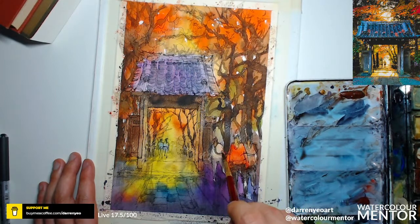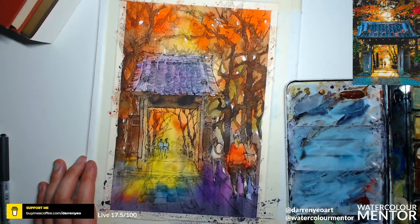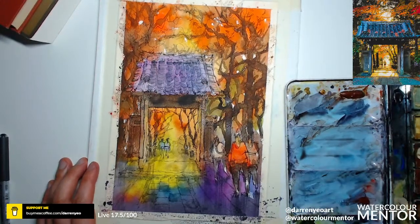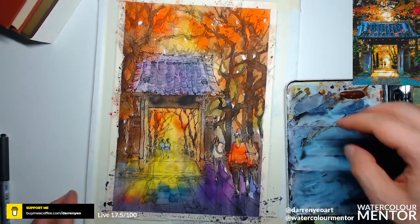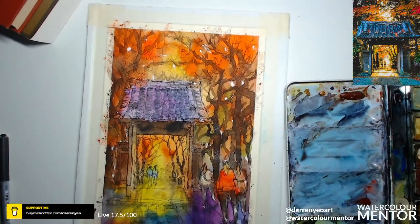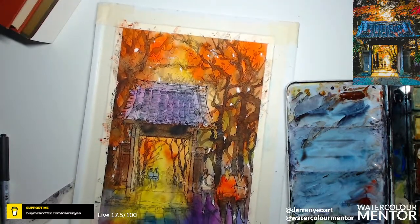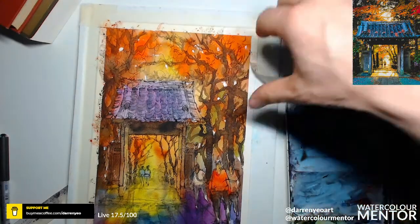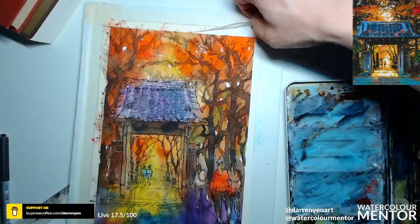What do you guys think? Has it worked out? Does it look okay? I sound very concerned there, but I'm not. I think I'll take off the tape and let's see what it looks like without the tape. Yeah, say about 85% finished, maybe 90% finished, with a few little highlights and things I can add in afterwards.